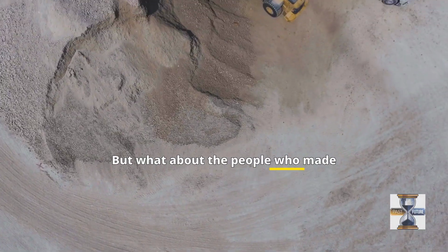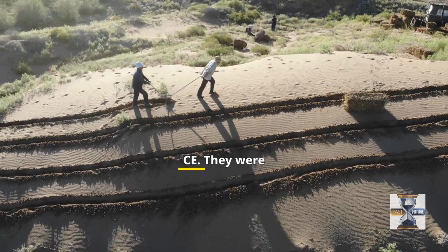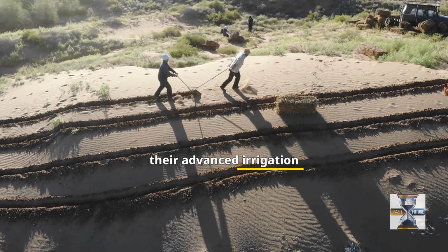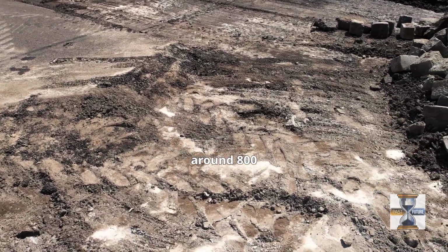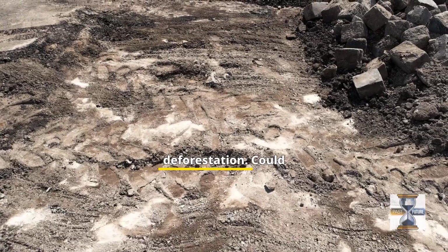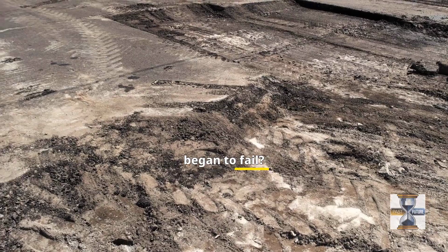But what about the people who made them? The Nazca civilization thrived between 200 BCE and 600 CE. They were master engineers, known for their advanced irrigation systems that brought water to the desert. But the Nazca vanished mysteriously around 800 CE, likely due to environmental collapse brought on by deforestation. Could their geoglyphs have been a desperate plea to their gods for survival as their environment began to fail?